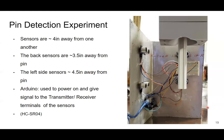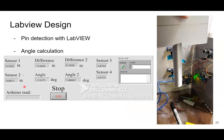In the next slide, I show some readings of the pin detection and the angle calculation. We can see that there is a 4.59 on sensor one, and sensor two is a 4.86. Sensor three is showing us a 3.89, and sensor four is reading us 3.67. With that, we see the difference right to the left, and then we see the angle, which is respective to each axis.